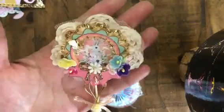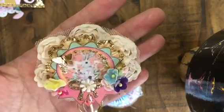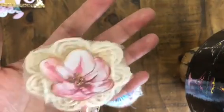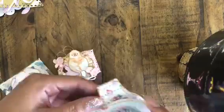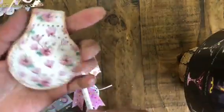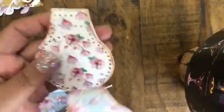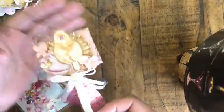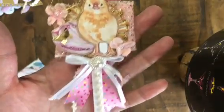Oh, this mini wand. Oh, and I love that she used my digital collections. I just love it. Oh, these are so cute. OMG, okay, I need to make some of these. I've seen everybody has these. I need to get me this die cut. So cute. Oh, and the little chicky. This is from my spring collection.